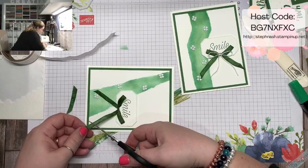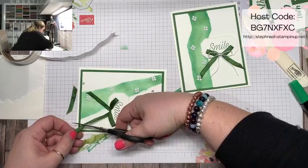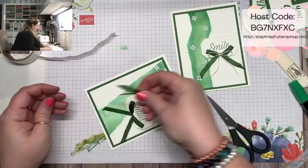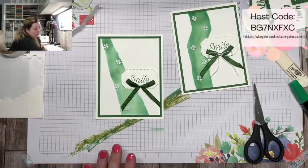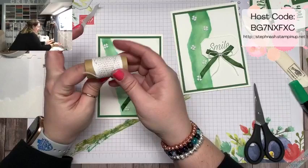but if you like the frayed look, by all means. Or you could do little banner flag tails, and that's cute too. But again, I want to tie in the white, so I am using white baker's twine. And this is also from the Snail Mail bundle.